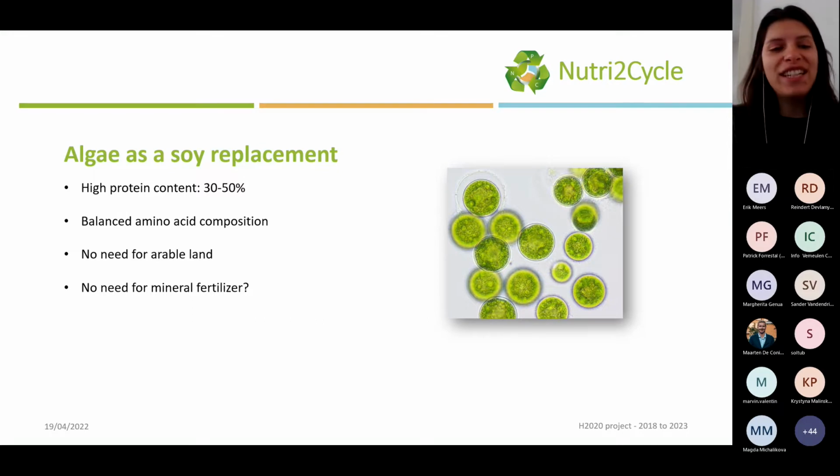A good positive point for algae is that they don't need arable land because they grow in water, so it's similar to duckweed. You have ponds or bioreactors, and right now commercial production of algae usually relies on mineral fertilizer. However, what we are proposing is using recycled nutrients, so no need for mineral fertilizer.